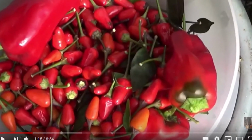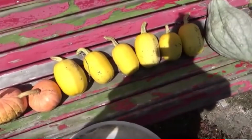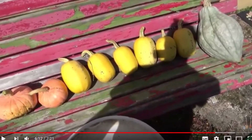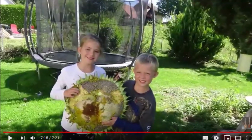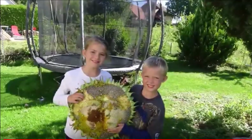And rainbow chilies, again, another keeper. Hot but not too hot. And my pumpkins, the spaghetti squash and things, really pleased with them. And you can never forget the sunflower challenge that Nick did. Thanks again, Nick. Fantastic. Every year. I'll be doing them next year for sure.